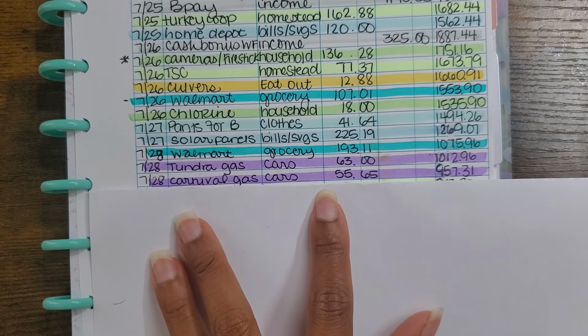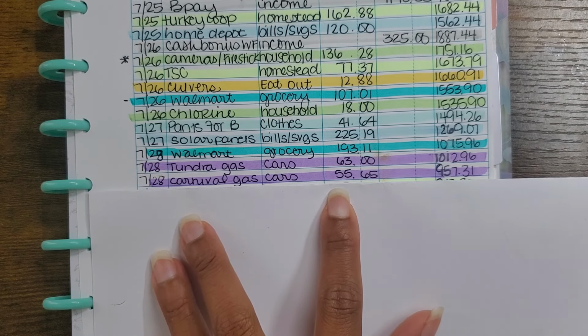I also got gas in my Carnival, and it was $55.65 to fill it up, which is about $25 less than it was to fill up the Yukon, but it should last longer than the Yukon, so we'll see.